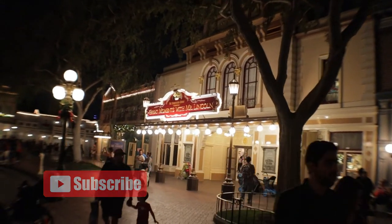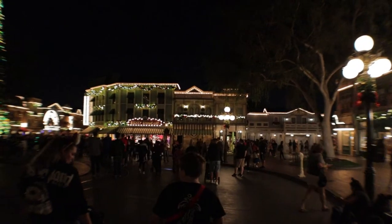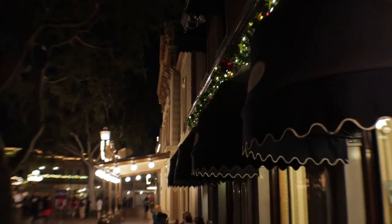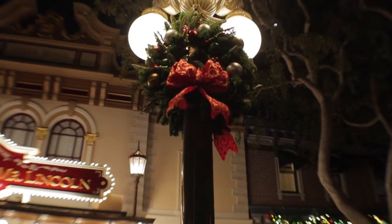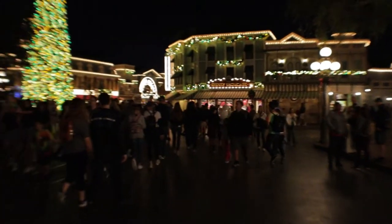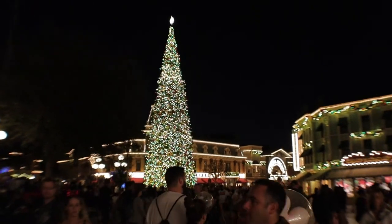We're back, and look at all the decorations right now. Check out the new decorations, guys. It's all Christmas out already. It's so beautiful. And there it is, look at that beautiful tree.